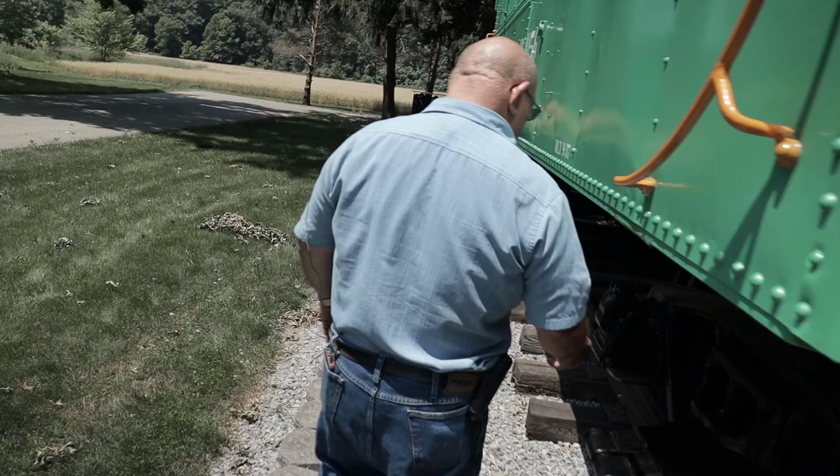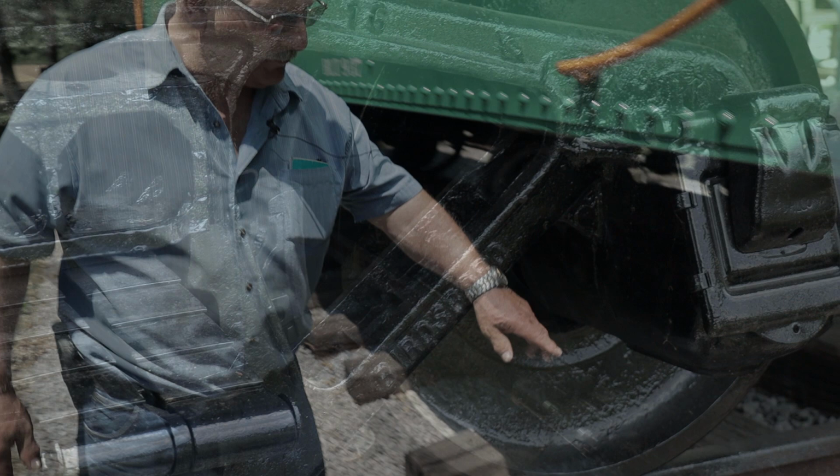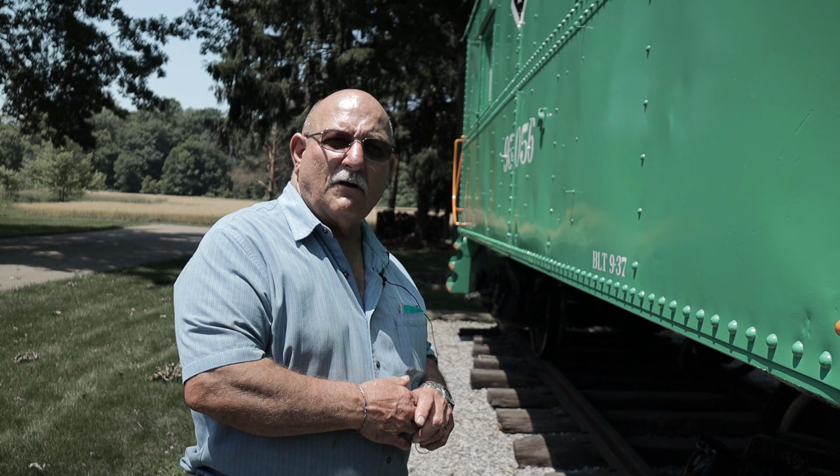These cabooses, also made in 1937, had what they know as Birdsboro trucks. This particular caboose actually retained its Birdsboro trucks. In some cases they would need rebuilding and they might put a truck under from another railroad car or something like that. This caboose never had its trucks changed.